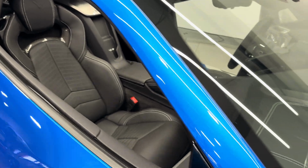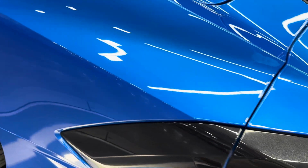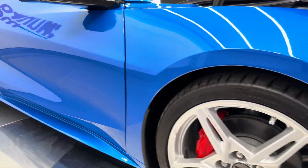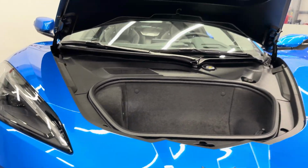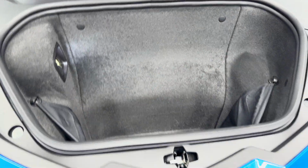There's your seats. You got body colored side mirrors, carbon flash around the venting there, and then we have your silver wheels. Coming down here, we got that beautiful Riptide blue paint, a new color for 2024, and then we have the LED projector headlights here, and we'll check out underneath the frunk. So here's your frunk. So we got more storage in the front, so you can put some luggage in the front as well. We do have the divider with the netting here, and we do have a 12-volt socket here to charge your battery with your trickle charger.